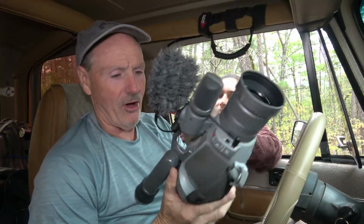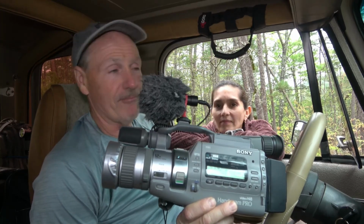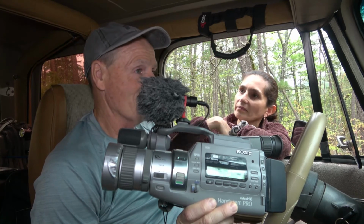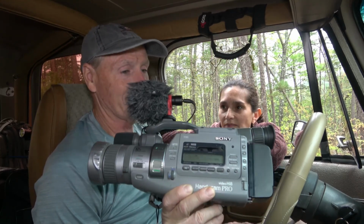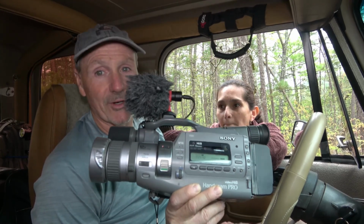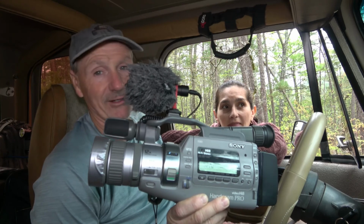So we brought along the CCD VX-3 so we can get some footage from this Jeep to try to capture what it would look like back in that era when it was new. We're going to film a few shots with the VX-3 and upload those to a digital timeline, and then we'll enhance it and see what we can come up with as soon as it stops raining.